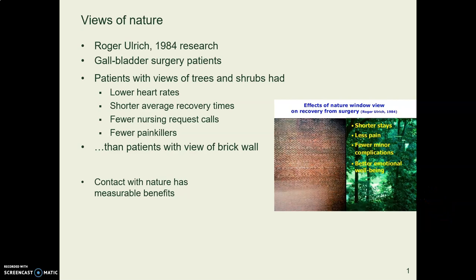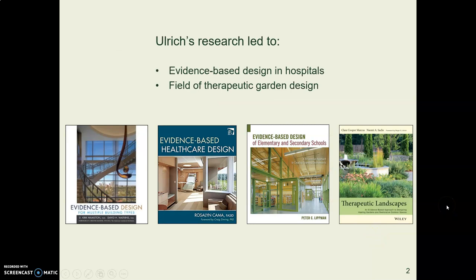So since 1984, Roger Ulrich's research has gone on to inform a whole field of architecture known as evidence-based design. It's based on the idea that views of nature and natural materials are better for our health, better for our thinking, better for our mental health, our ability to learn. There's a whole field of evidence that's been collected about such things, and it informs school design, hospital design, therapeutic landscape design, and so forth.